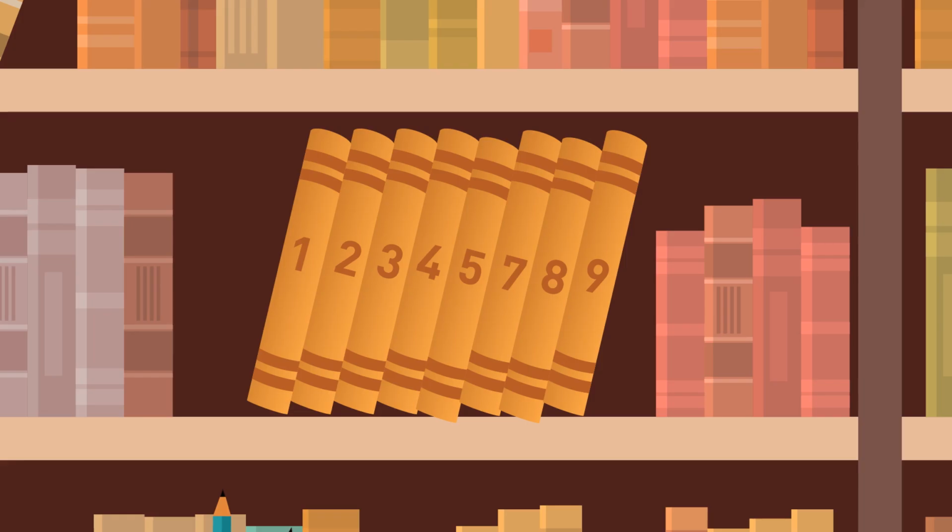The collection only has 8 books. The 9th book is actually book number 6, but it's standing upside down and in the wrong place.